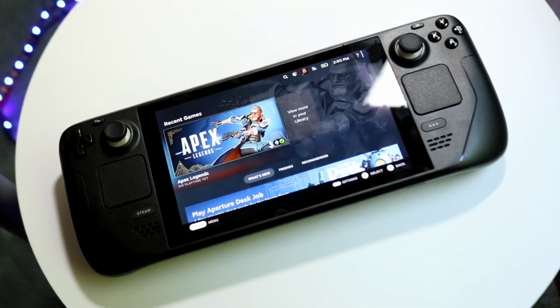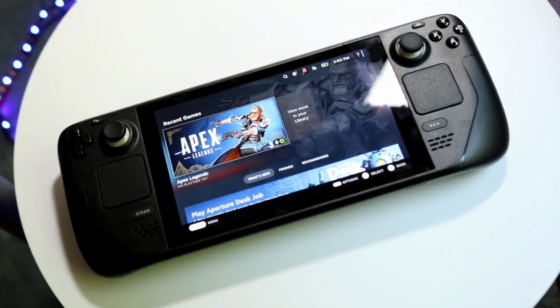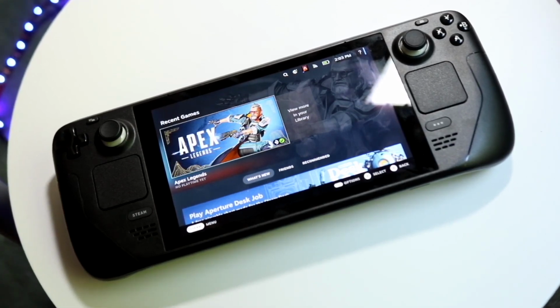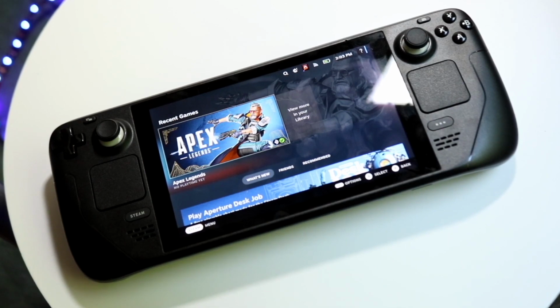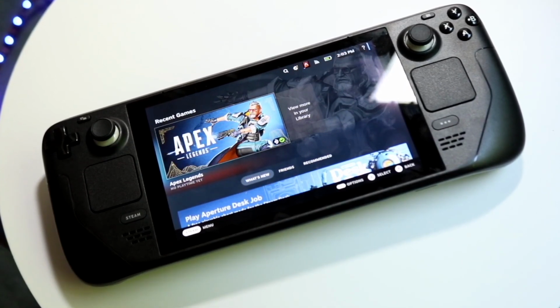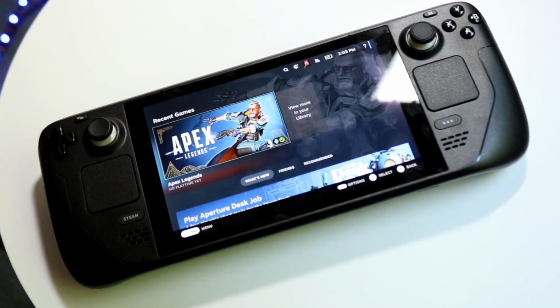But from what I can tell you, both of these devices have their place in the gaming landscape. But if I had to choose one, I would be completely honest. I think I'd probably prefer the Steam Deck over the Nintendo Switch OLED, or any of the Nintendo Switches for the most part. And the main reason for that is the ability to basically play whatever you want to, and the customizability behind the Steam Deck over the Nintendo Switch.